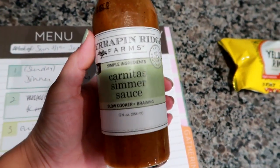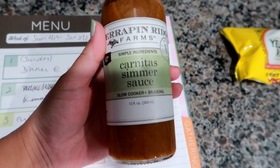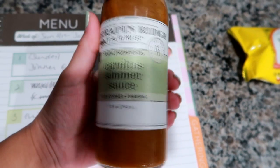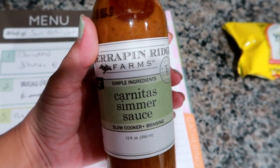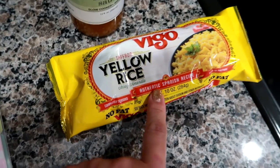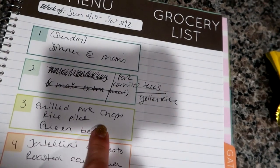I got this Terrapin Farms carnitas simmer sauce. So I'm gonna do like a pork butt in the crock pot, and then shred it up like pulled pork style and get some soft taco tortillas and do like soft tacos, and I'll make like a bunch of different garnishes to go on top. And then with that, I'm gonna do some of the yellow rice. So that is what I'm gonna do instead of the taco salads.